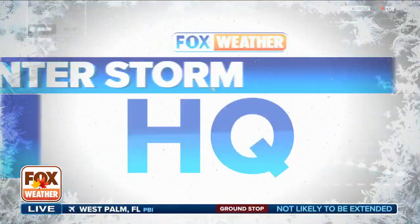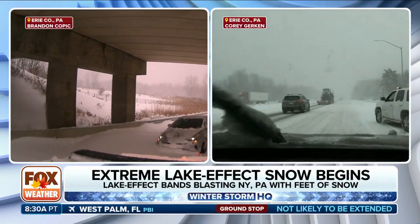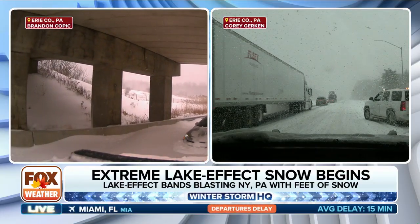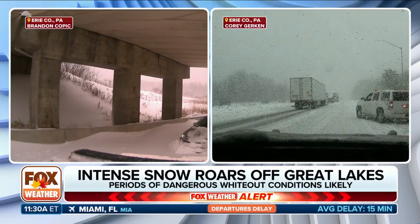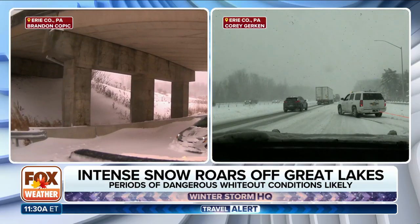It is igniting just a frenzy of lake effect snow showers. And unfortunately, that is spelling some real interesting scenes, especially in parts of Pennsylvania, New York. And look at this shot on the left side of your screen. So we have, of course, our exclusive storm trackers that are covering every angle of this. We have not only Brandon Copic, that was actually in the midst of performing a rescue, from what we understand.